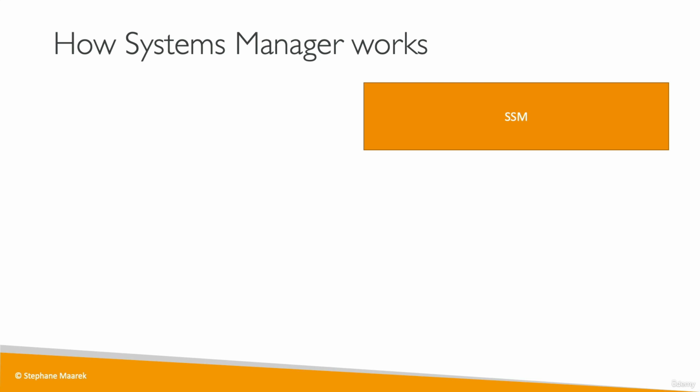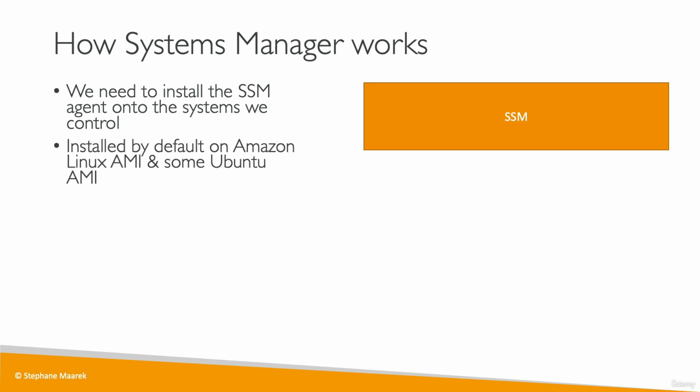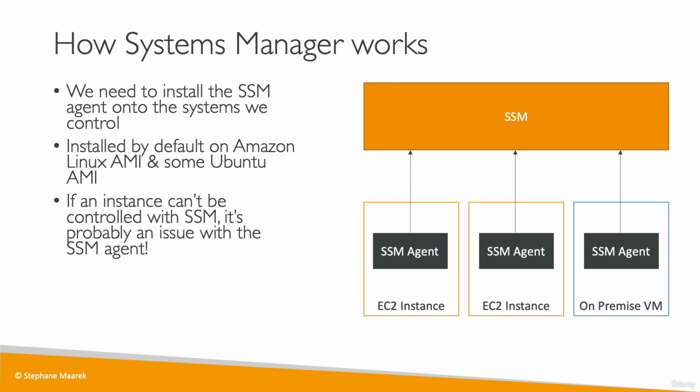So the SSM service works on its own, but you need to first install the SSM agent onto the systems we control, and that is a small program that will be running in the background. By default, if you use Amazon Linux AMI or some Ubuntu AMI on AWS, it will be installed by default. So if we look at our EC2 instances and on-premises virtual machines, we first have to install the SSM agent on all of these, and the SSM agent will be reporting back to the SSM service in AWS. As you can see, it is linked to both EC2 instances and on-premises VMs, so this makes it a hybrid service. Now, if an instance cannot be controlled by SSM, it's probably an issue with the agent.